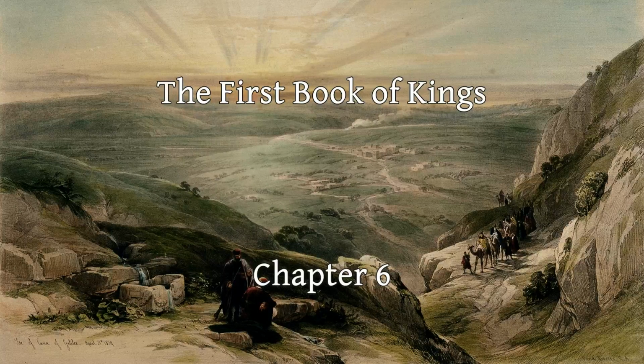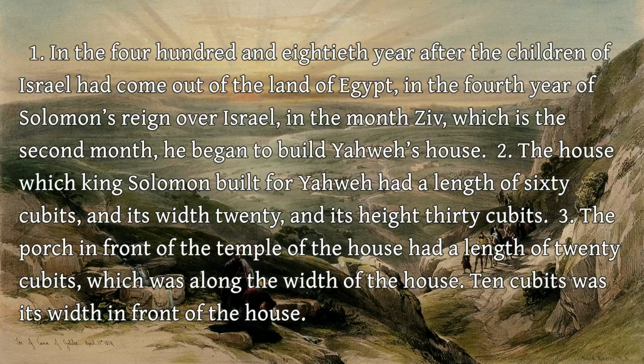Chapter 6. In the 480th year after the children of Israel had come out of the land of Egypt, in the 4th year of Solomon's reign over Israel, in the month Ziv, which is the 2nd month, he began to build Yahweh's house. The house which King Solomon built for Yahweh had a length of 60 cubits, and its width 20, and its height 30 cubits.